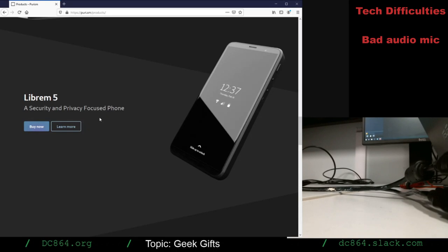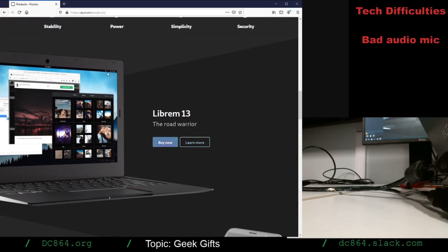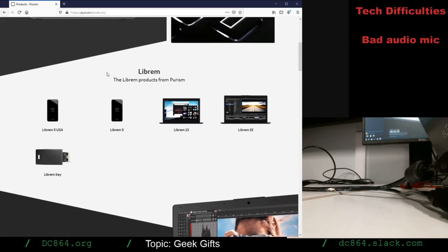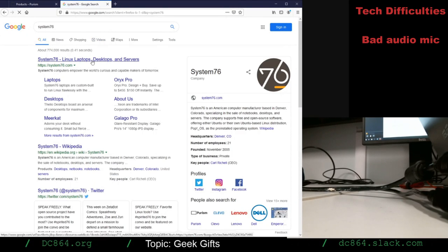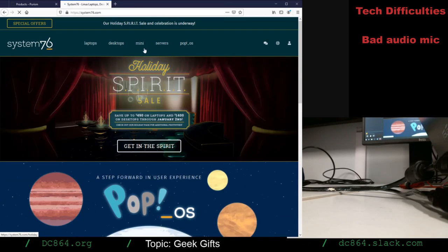And as far as geek toys go, I kind of love that. Their laptops actually aren't horrible either. And recently I've been fishing around for a laptop. They've got a 13-inch model and a 15-inch model, and the specs are pretty decent, actually. The other one is System76. Yeah, I'm looking at that. Their prices are a little bit better, I think.